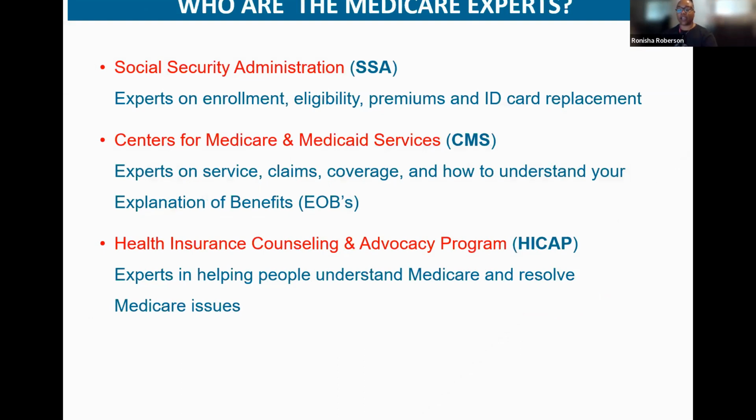Now, who are the Medicare experts? There are 3 Medicare experts. We have Social Security, and they are the experts on enrollment, eligibility, premiums, and replacements of your ID cards. You have CMS, or the Centers for Medicare and Medicaid Services, and they're the experts on services, claims, coverage, and how to understand your explanation of benefits. And then we have HICAP, which is the Health Insurance Counseling and Advocacy Program. And they're the experts in helping you understand your Medicare and resolve any Medicare issues.